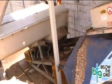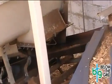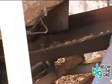The chips are transferred to a conveyor belt. A magnet is used to remove any metal objects from the chips.